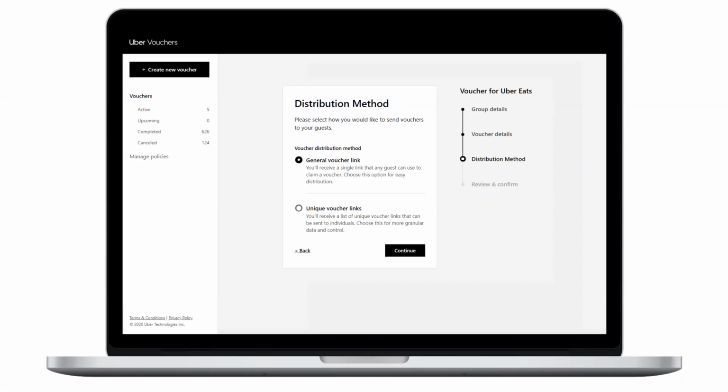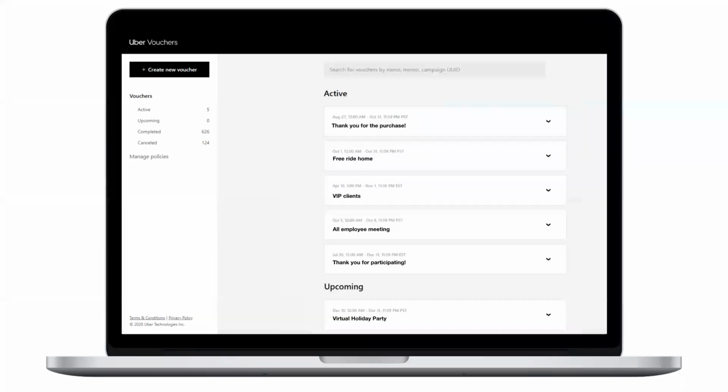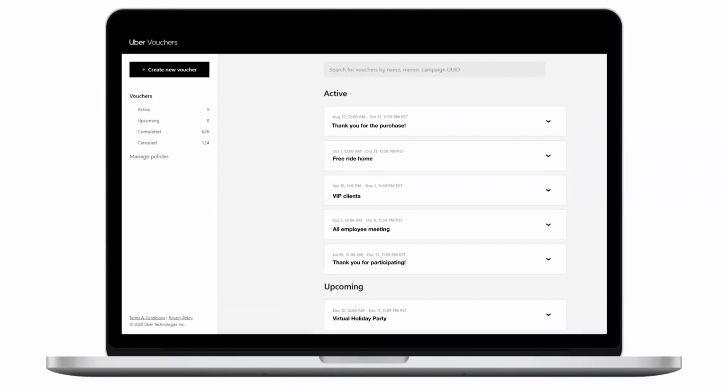After I choose the distribution method, I then go to review the details of the campaign and confirm. Once I confirm the campaign, I'm taken back to the vouchers dashboard. And here you can see that under upcoming campaigns, the virtual holiday party that I just created is listed. It will show as active once the campaign is active on December 10th.